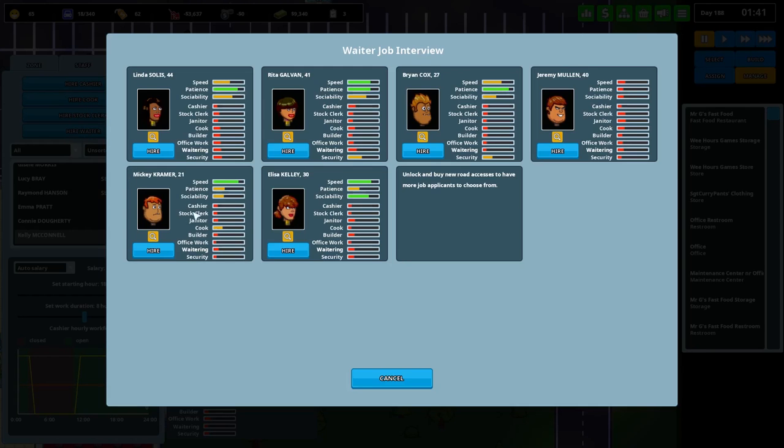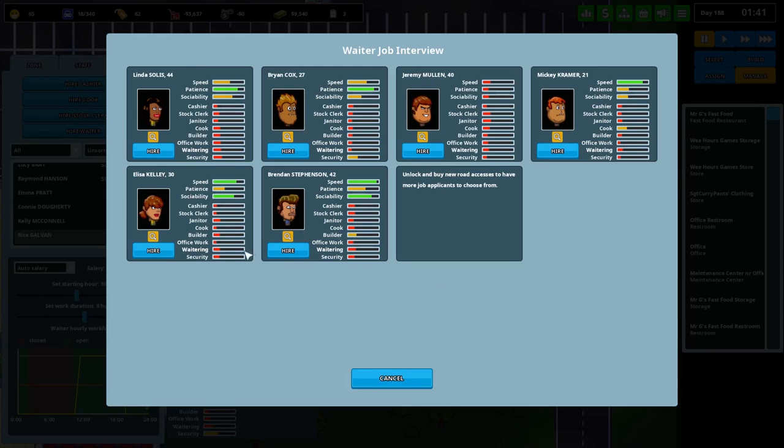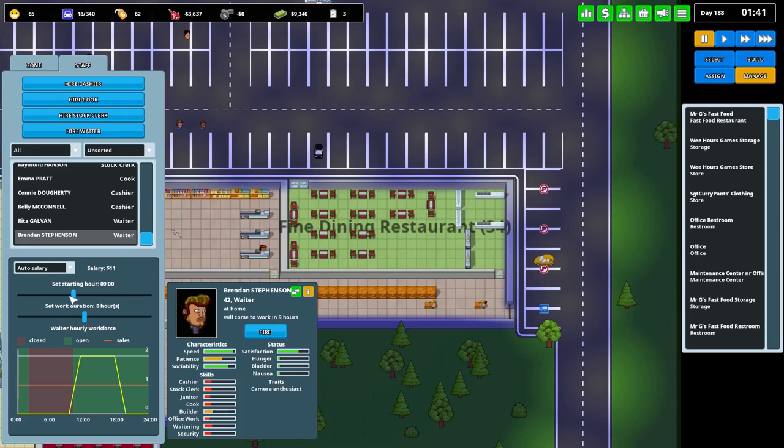This is good. And then we just need a waiter. Is anyone good at waitering? Not really. In fact, everyone is pretty terrible at waitering. Okay, yeah, it's a shame it's gone to 141. I possibly should have looked yesterday and then today, but never mind. So waitering, you seem okay at waitering. Rita Galvan, I'll have you starting at 10 for 8 hours. And then another waiter who is quick. Brendan Stevenson looks all right for waitering, but these stats are also good. He's quite quick at just moving around generally. So you can come in at 6 o'clock for 8 hours.